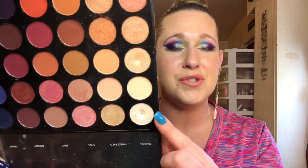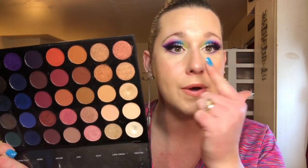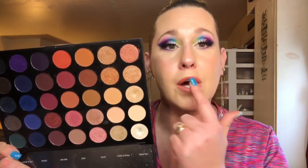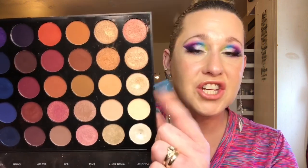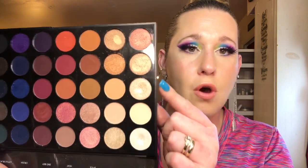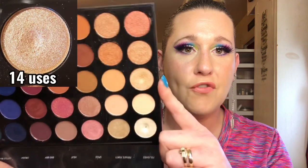excited. I use this every day as my inner corner highlight. I'm actually wearing it today, and on my brow bone. I would also use it on my nose and my Cupid's bow for my highlight. Every single day I've used that. Even when I wasn't wearing makeup, I would apply this shadow. And then the shade Shameless, I have used a total of 14 times so far.